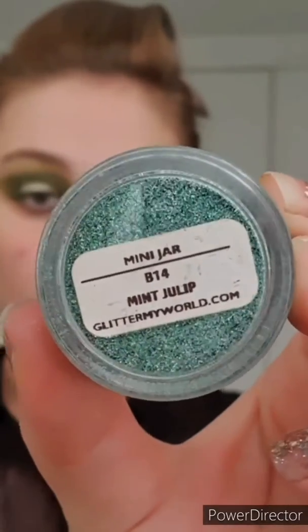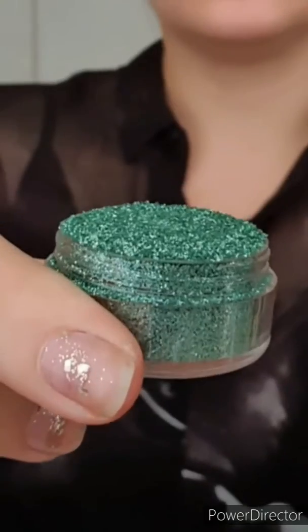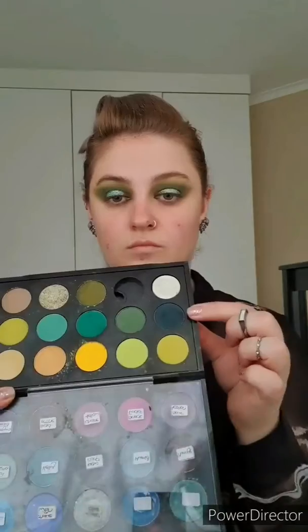So now we're coming up to the fun part. This is the glitter I'm using. It's called Mint Julep, and it's from, I actually can't remember where it's from, but I bought this off of a friend. So basically it's like a minty green loose glitter, and we are going to push that into the glitter primer, and you will see how this just makes the whole eye look come together and how it just makes everything pop. And I'm just using that same 239 packing brush just to really push in the glitter.